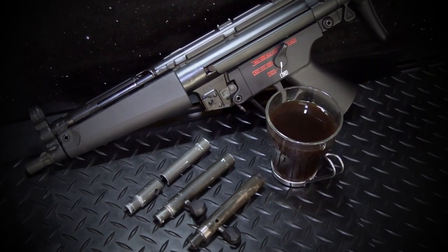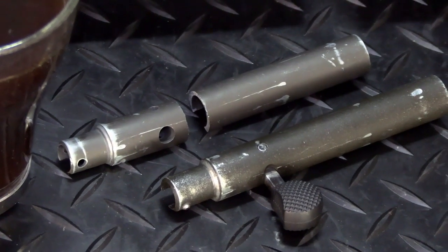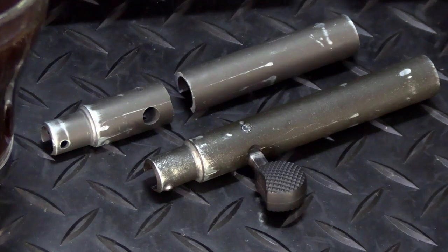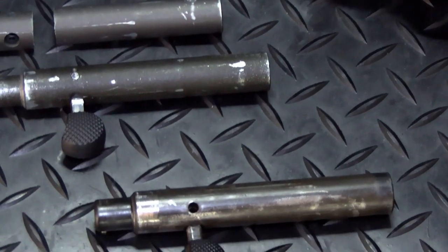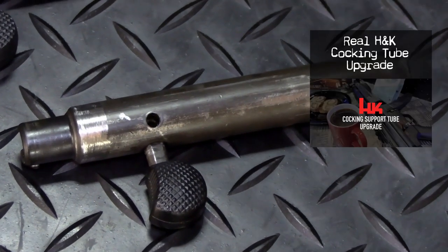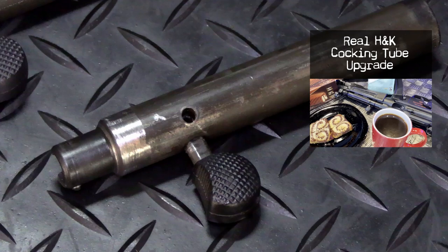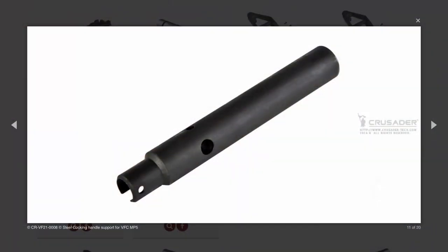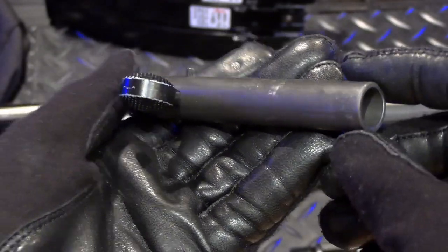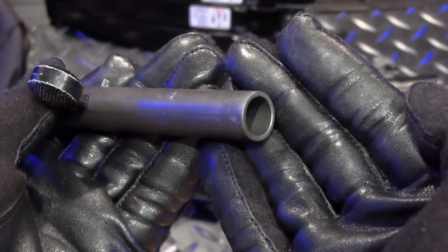You can replace it with a factory part by contacting VFC themselves. Alternatively, you can order through their local vendors, but then it'll still be aluminium or something similar. If you are lucky enough to be somewhere in the vicinity of a real HK part support network, you could throw a real one in, which should outlive your toy MP5 by about 800 years. And if you couldn't find the discontinued Crusader Steel upgrade, a WE Apache cocking support tube will drop right in too, and those are steel, I might add. So, those are your options, until now.